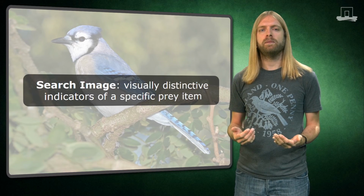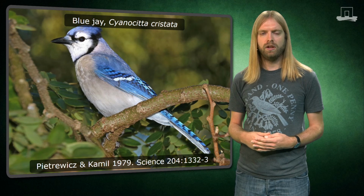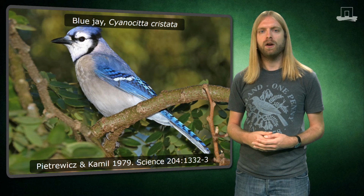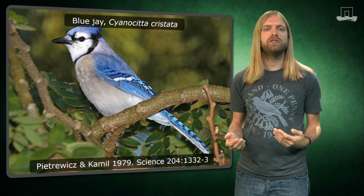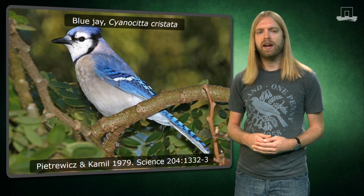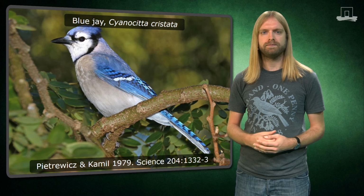A series of clever experiments on blue jays showed how they formed a search image for moths. Using a food reward, researchers trained jays to peck 10 times when they saw a picture of a tree trunk with a moth, and 1 time when the picture had a tree trunk with no moth. They then presented the jays with a series of pictures in which moths were either from one species or from 2 different species. As before, these pictures were interspersed with pictures containing no moths.